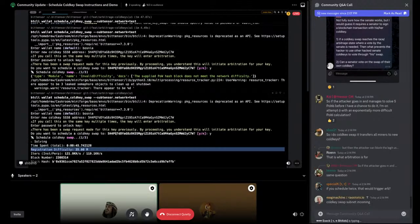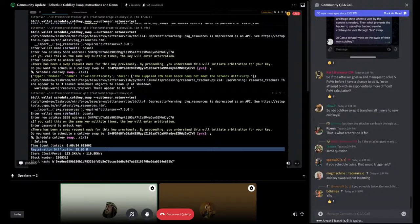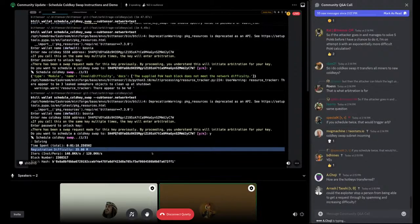Quick question for you, Cons. Let's say that a lot of people are doing the transfers, but the attacker is not actually doing anything. It's just people sending coldkeys through. There's no actual arbitration going through. Would the POW get changed, or would the POW still stay at 10 million? No, it'll only be 10 million for you. So the POW is individualized. Okay. Yeah, exactly. So it will only be 10 million for most people. I mean, in the worst case scenario, you might have 35 million or higher. Okay, that makes sense.